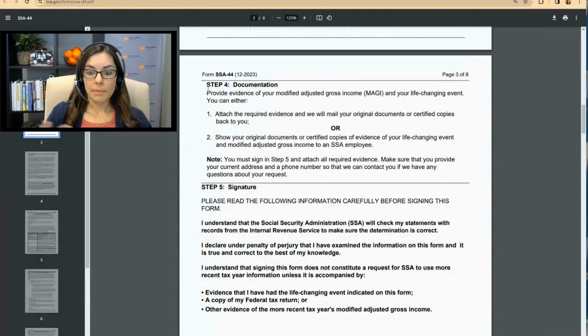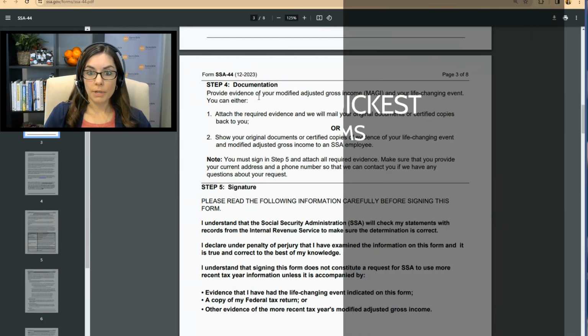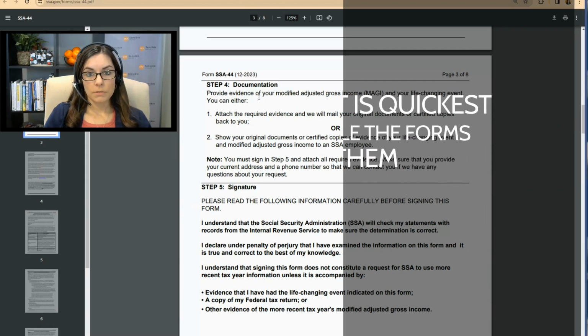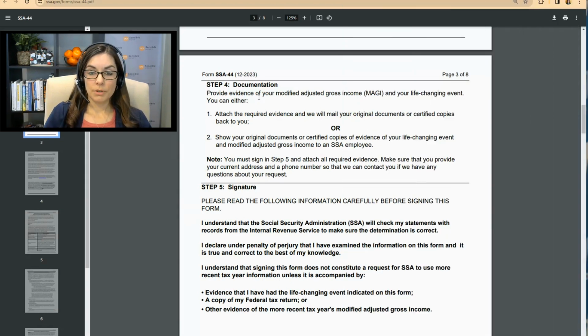So in my experience, if you want the quickest resolution, taking this form and all the paperwork into your local Social Security office can be the quickest way to get this addressed. So if you bring it in, you'll sit down with somebody, they'll read through the form, they might ask you some questions, but often if it's a pretty straightforward situation like retirement, they can actually give you an immediate answer. They can get into their system, update things, and you can walk out knowing it's been taken care of.